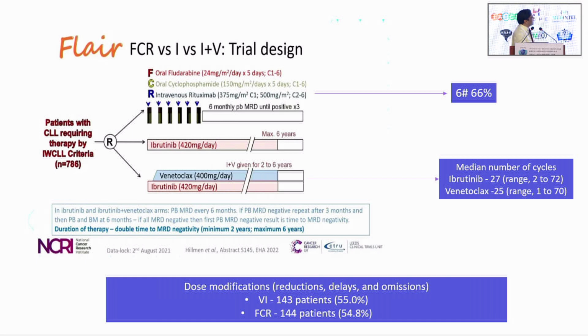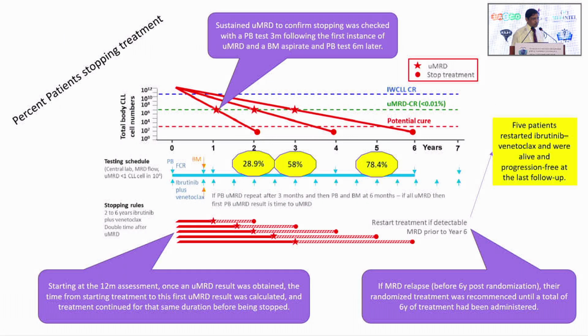Now 6 cycles of the FCR regimen could be given in about 66% of the patients. So only 2/3 could actually receive the complete 6 cycles. The median number of cycles of ibrutinib was 27. So roughly about 2 years of ibrutinib and 2 years of venetoclax for everyone on average. Dose modifications, reductions, delays and omissions were 55 versus 55, almost comparable in the chemotherapy as well as the ibrutinib venetoclax arm, which means that the drug combination is not really easy to administer either.